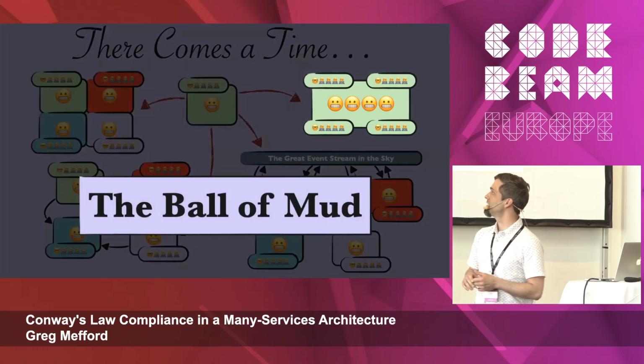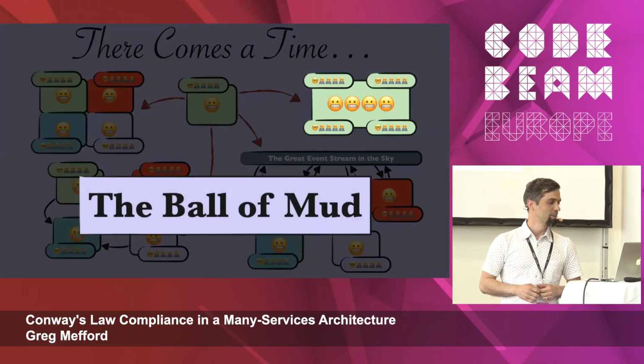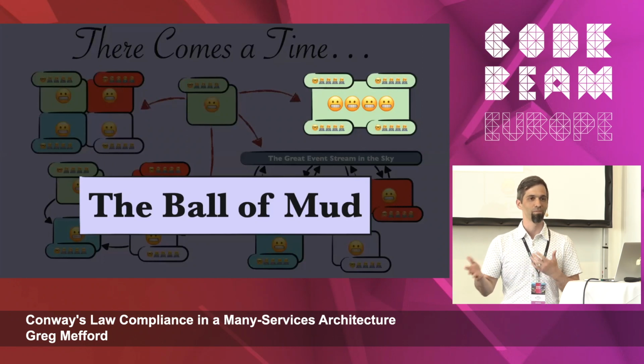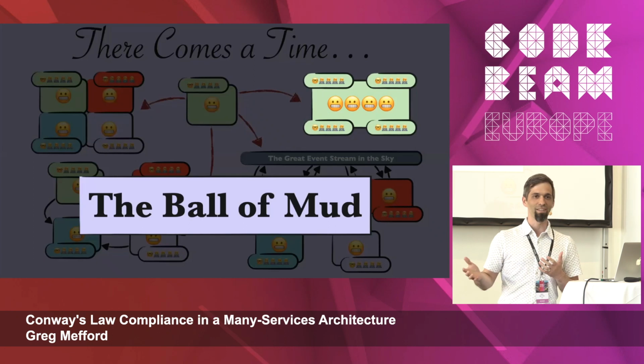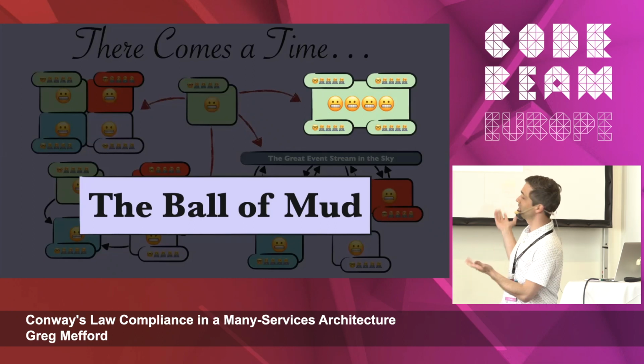So the default strategy is the bigger ball of mud. If you don't make a choice, this is probably the trap that you'll fall into, and I'm sure many of you are there today. The more people you add to this, Brooks's law will tell you that it's just going to be more grimacing.